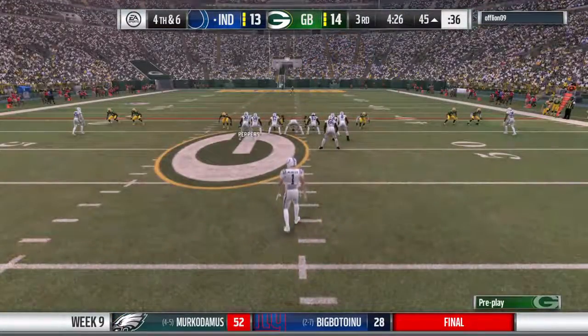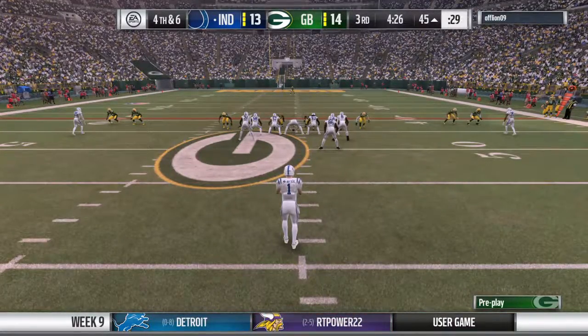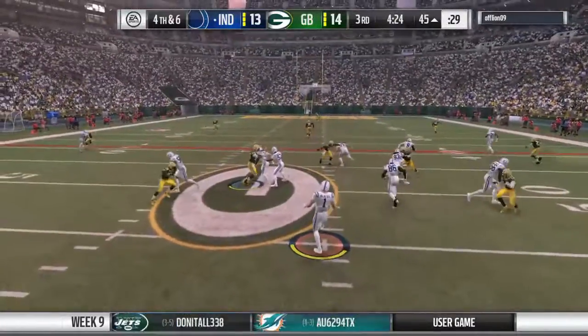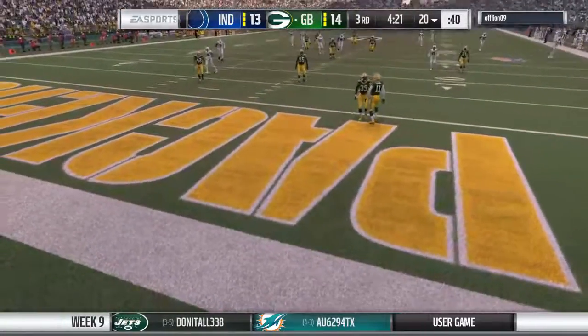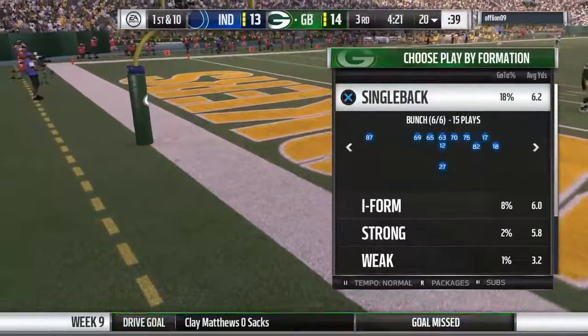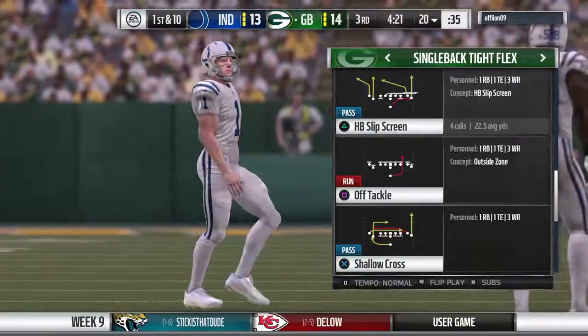Here's Pat McAfee now, as he should be able to pin him back deep here with his first punt. And that'll hit in the end zone. Much too much leg there. That'll be a touchback. And Green Bay getting ready to go as they take the field.